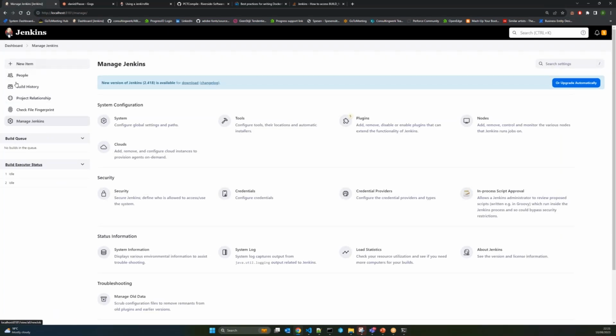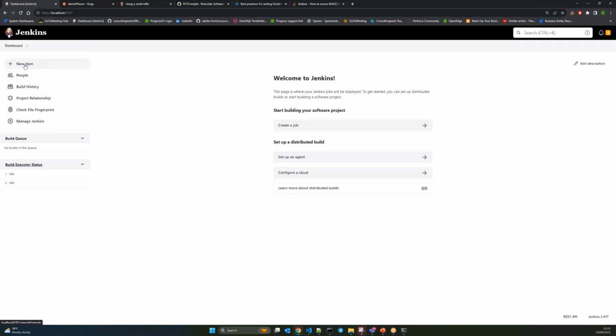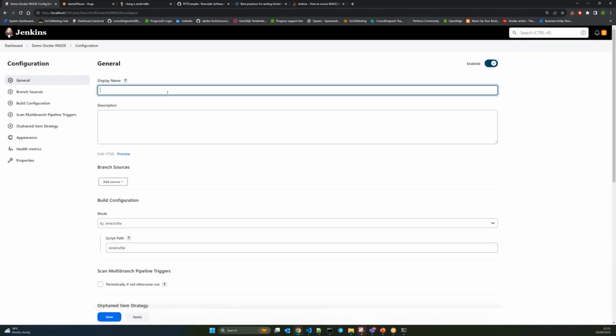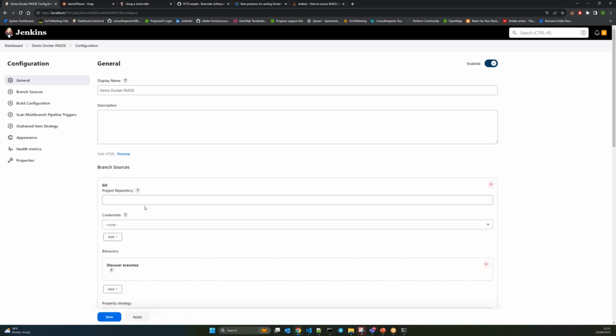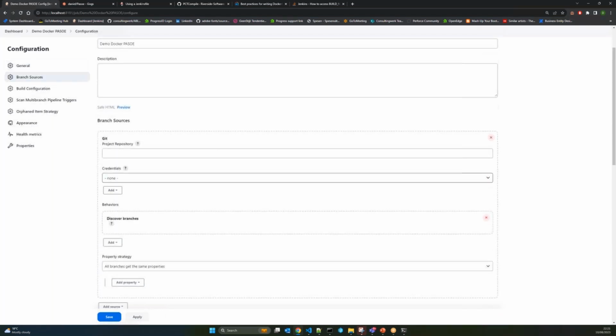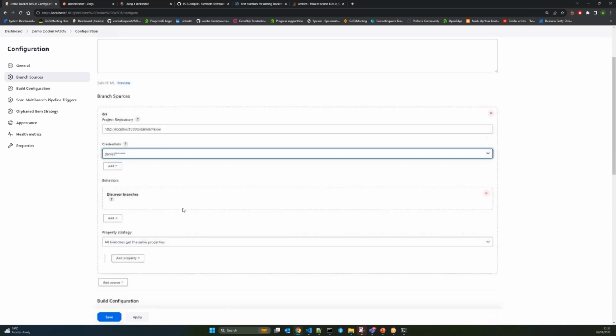Then we will set up a pipeline. So I click here, new pipeline, and demo Docker PASOE, and it's a multi-branch pipeline. Demo Docker PASOE, add source, and the source is Git in our case, and I copy the URL from here. And I fill in some credentials.